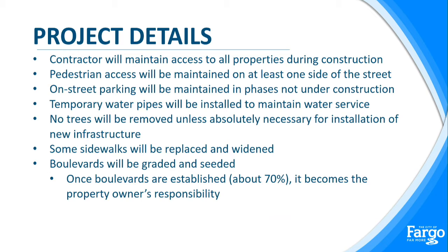So just some details about the project. The contractor will maintain access to all properties during construction. Again, that's why we have it phased the way we do. Pedestrian access will be maintained on at least one side of the street at all times. On-street parking will be maintained in phases that are not under construction. And temporary water pipes will be installed to maintain water service. We'll do our best to not impact any trees unless we absolutely can't avoid it. We have tried to take a number of methods to be sure that we don't impact trees, but again, that's a last resort that trees could be removed on the project. Some sidewalk will be replaced and widened throughout the project, and then boulevards will be graded and reseeded.